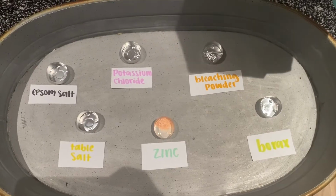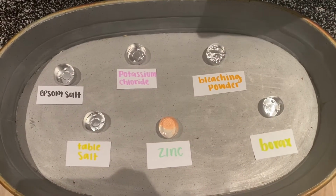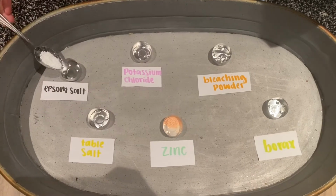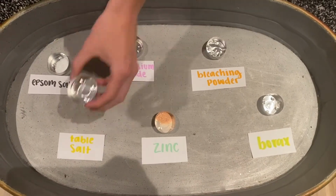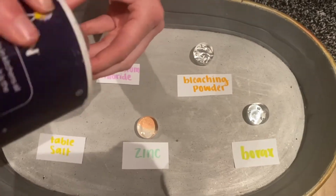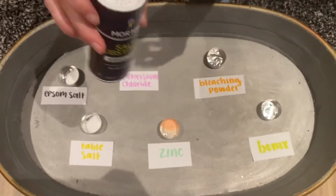All right. So for our first substance, we are going to put this Epsom salt into its little container. So I'm just going to get a little bit with the spoon. Next, we have our table salt. So I'm just going to dump it in. Next, we have our potassium chloride.